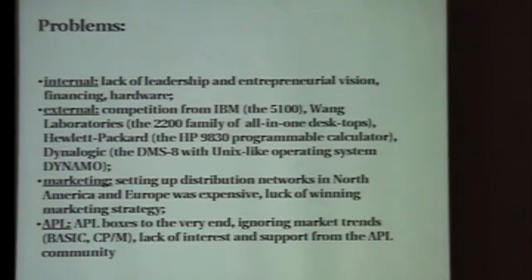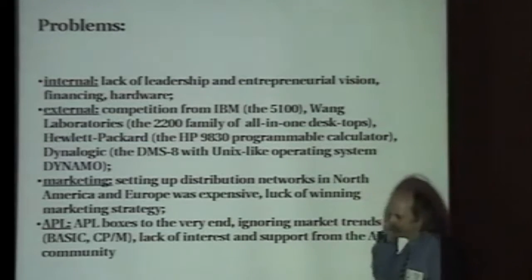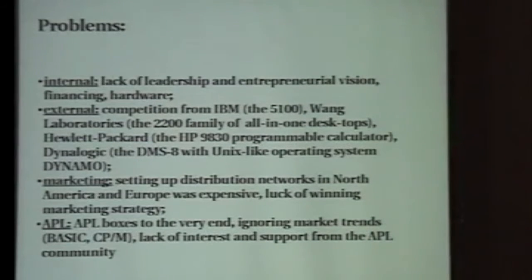So CAT was certainly successful in setting up distribution networks in the States, Canada, and Europe. But again, to educate people who would actually be selling these machines is another thing. And there were some people who stressed that this was the main problem, why they had such a hard time selling some of the MCM machines, especially Model 700, Model 800. But the winning strategy, how to convince the customer that what they have in the box is something that they should really go after. And then APL itself.